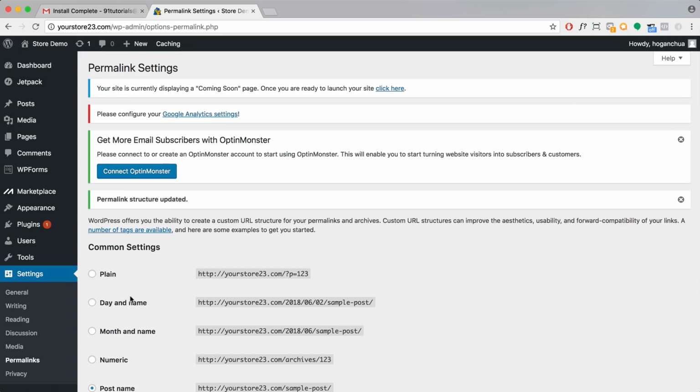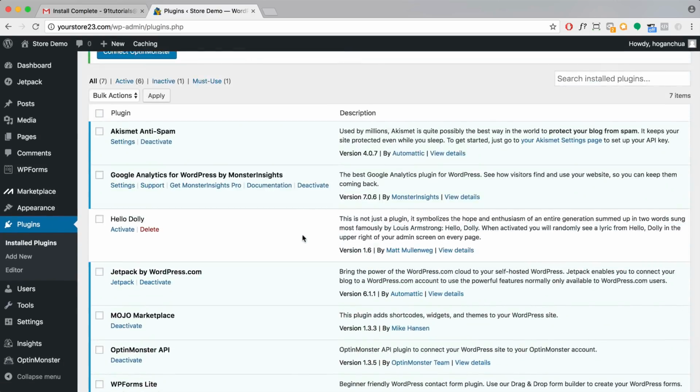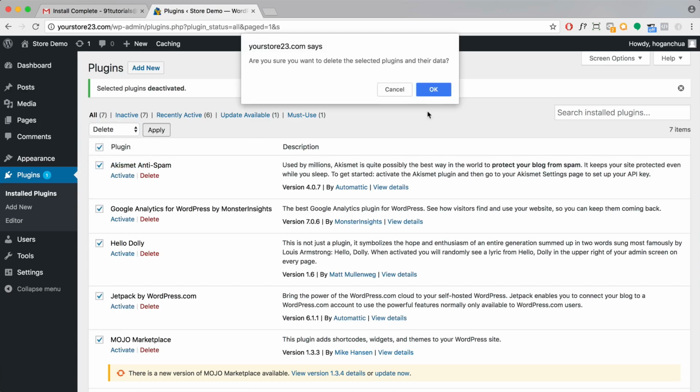Now the next thing that you want to do is click on plugins. Plugins are basically like applications, but for your WordPress website. It comes pre-installed with a lot of different plugins. What I'm going to do is just deactivate them all first, so we try to get everyone on the same page, and then I'm just going to delete them. So we want to select all, and then delete and then apply.